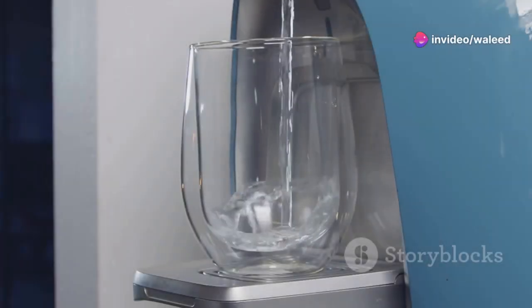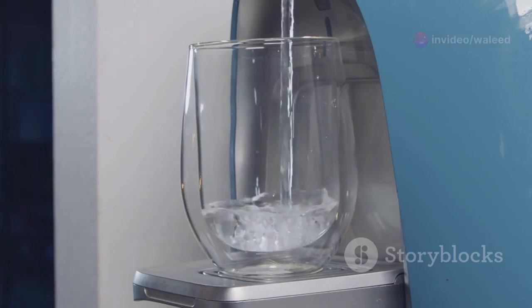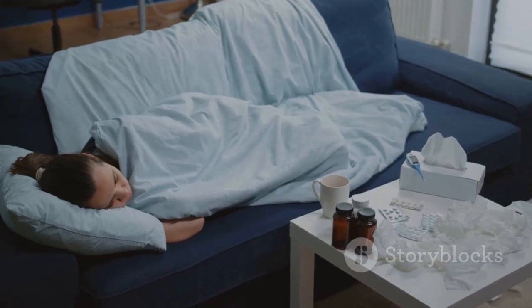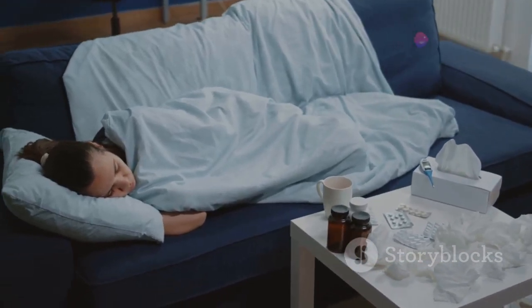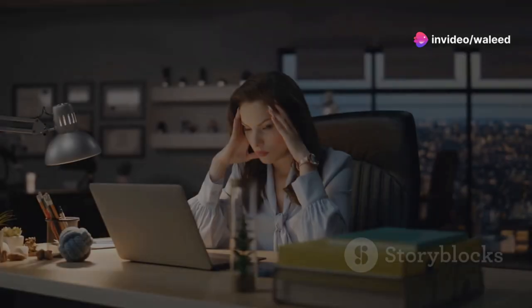Dehydration, not drinking enough fluids, can also concentrate bilirubin in the blood. Staying hydrated is essential to keep bilirubin levels in check. Illness, infections like the common cold or flu, can stress the liver and worsen jaundice. It's important to manage these illnesses promptly. Stress, both physical and emotional stress, can trigger symptoms. Practicing stress relief techniques can be beneficial. Strenuous exercise, intense physical activity, can also increase bilirubin levels. Moderation in physical activities is key.